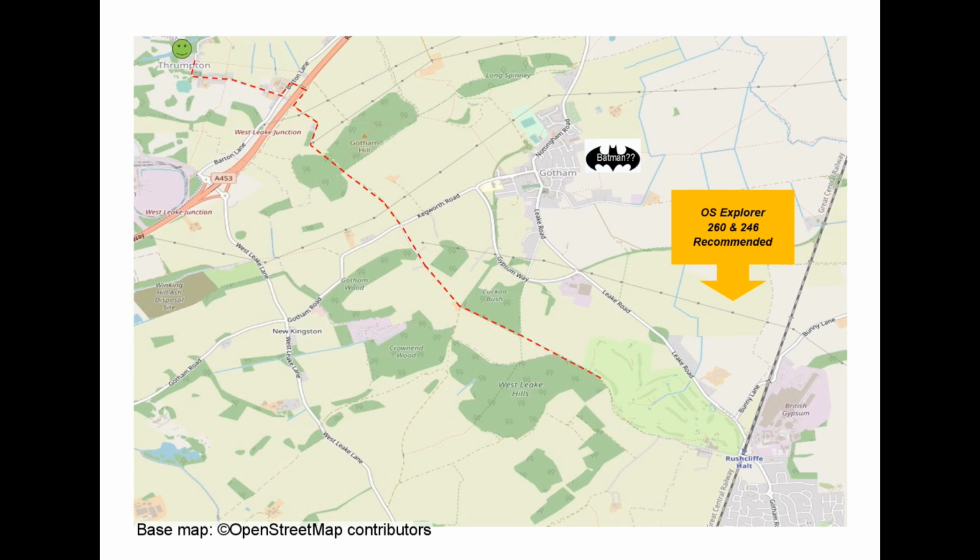passing close to Cuckoo Bush. It then slides around the southern edge of the Rushcliffe Golf Club, before ending at Rushcliffe Halt, which is at the northern tip of East Leake.